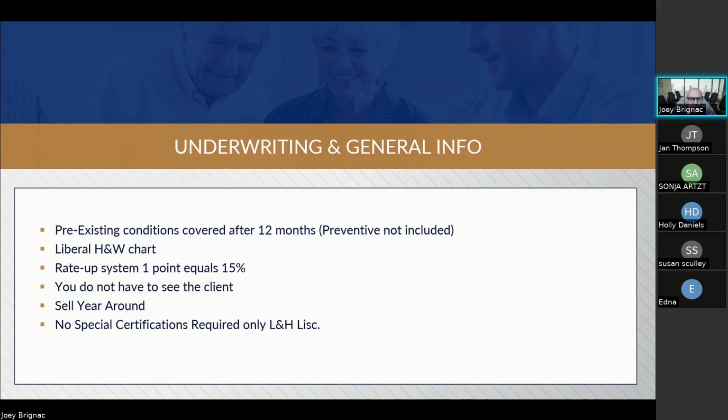Okay. You do not have to see the client in order to write the business. You can do it over the phone, do a tele app, however you want to do it. You can sell this plan all year round. There's no special election period or anything like that to sell this plan, and there are no special certifications required. Only your life and health license to sell this plan. There's no FFM or state requirements to sell this plan. So we're making it easy for you.